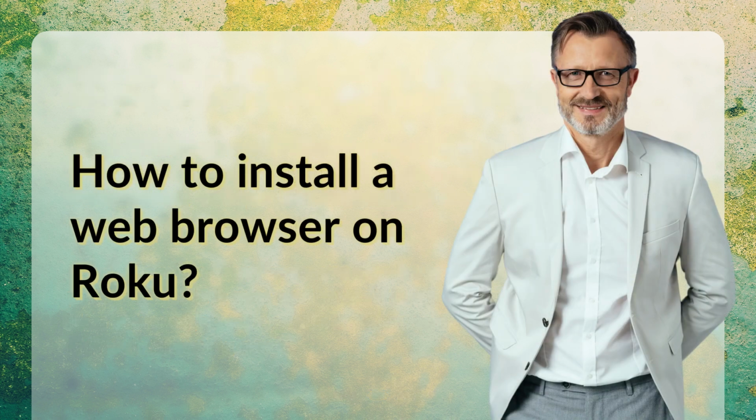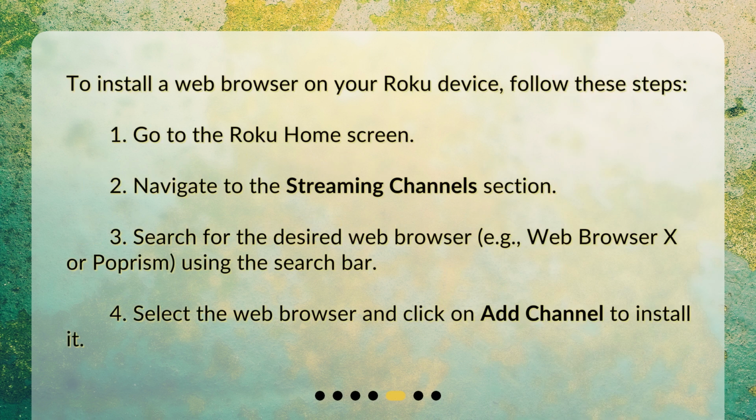How to install a web browser on Roku? To install a web browser on your Roku device, follow these steps. 1. Go to the Roku home screen. 2. Navigate to the Streaming Channels section. 3. Search for the desired web browser, e.g., Web Browser X or Poprism, using the search bar. 4. Select the web browser and click on Add Channel to install it.